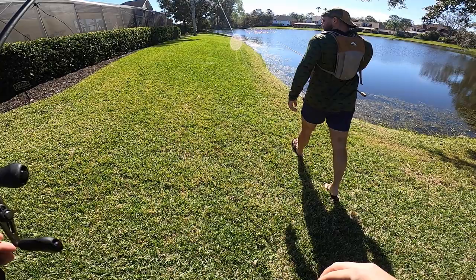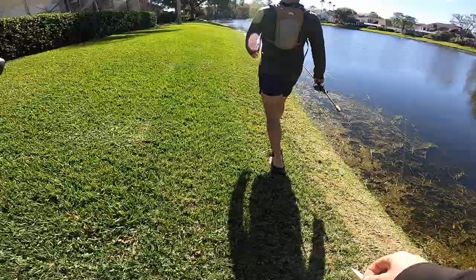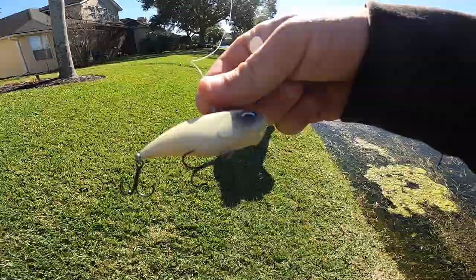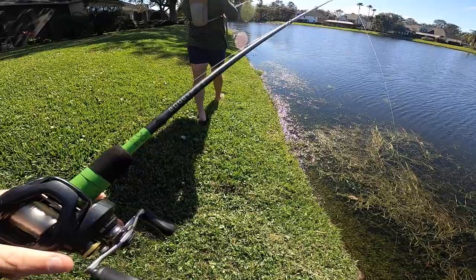All right, ladies and gentlemen, we're here now at the first spot of the day. Hopefully this is the only spot that we have to go to. There's a bunch of miniature lakes or massive ponds in here, whatever you would want to call that. I'm going to be starting out with this lipless. Devin, what are you starting with? The chatterbait with the trail on. He's got the Yodo worm tied on right now. Heck yeah.